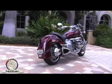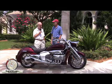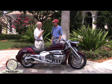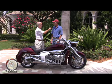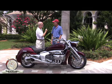Well, what's it like to own a Honda Rune? With me right now is the proud owner of this bike. This is Larry. Larry, how long have you owned this Honda Rune? I've owned this bike about a year. Now, is this your first bike? Oh no, I've had many bikes before this. What were some of the other bikes you've had?